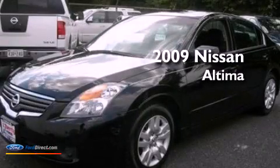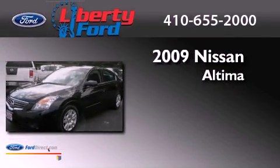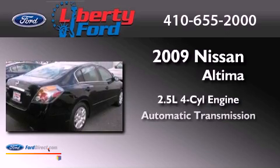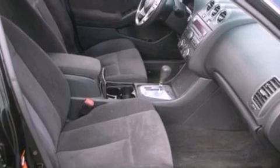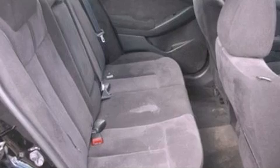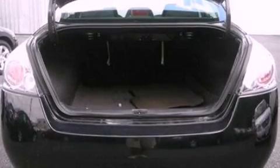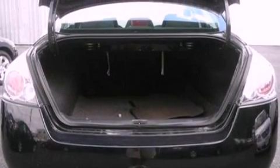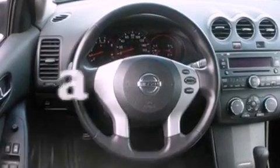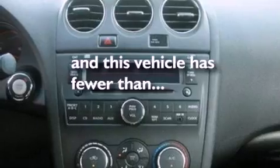This is a 2009 Nissan Altima. It features a 2.5-liter four-cylinder engine and an automatic transmission. Its top features include heater vents for rear seat passengers, cruise control, full power accessories, a CD player, a multi-link rear suspension, a four-wheel independent suspension, a passenger side vanity mirror, a low tire pressure indicator, a keyless entry system, and this vehicle has fewer than 40,000 miles on the odometer.